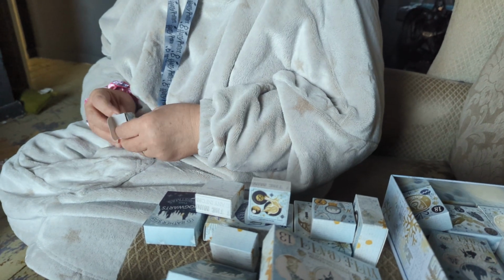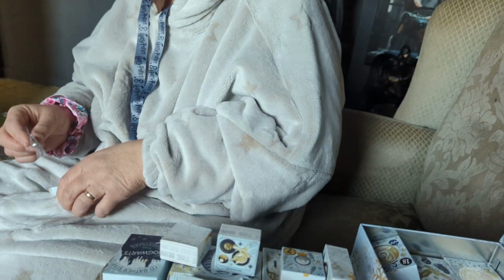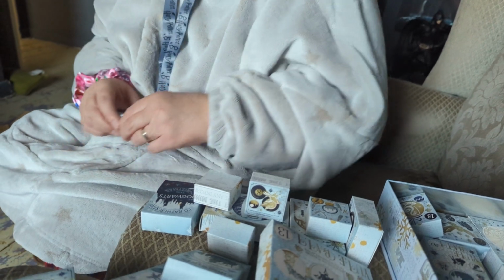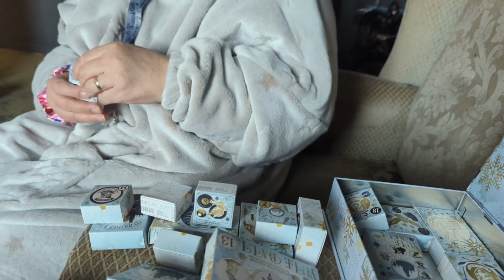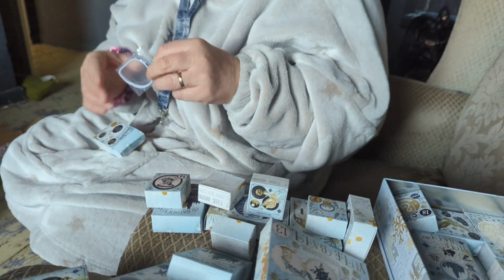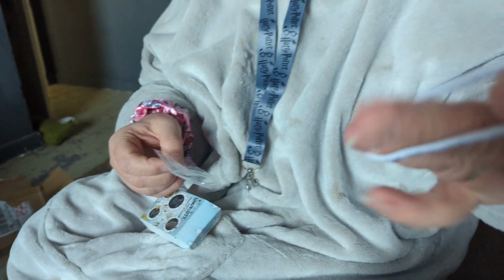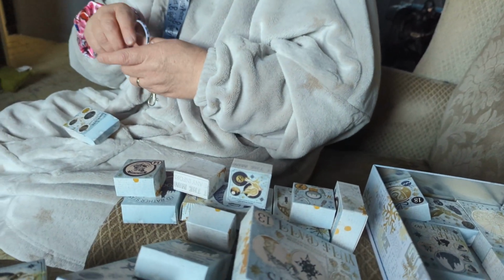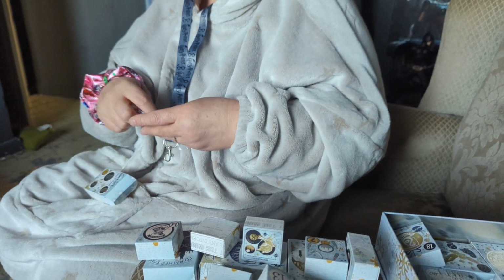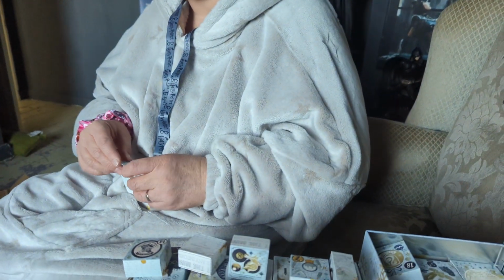Why would you want a guide to where they are? Oh, it's a Hedwig pin badge. That was cool. Another bauble. It says Harry Potter. Funny that, it's a Harry Potter advent calendar. What, a hair bauble? So if you've got no hair, some of these items might not be useful. I've got no hair. Yes, I know. Need to grow my hair now.